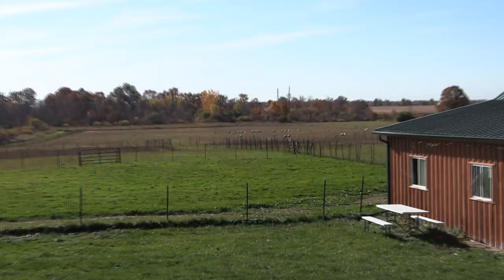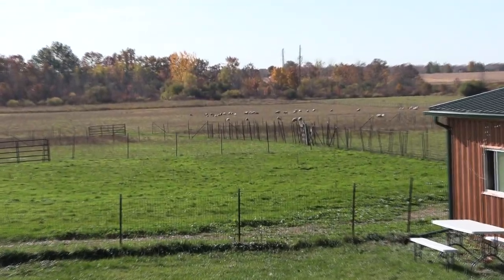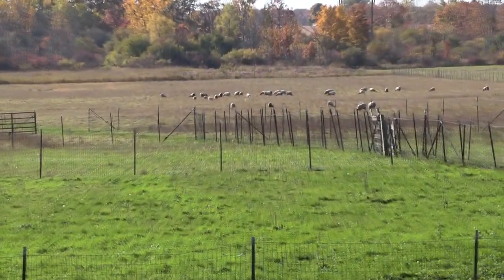What I have to do this morning is isolate the three ewes that are going to be moving on, and then the balance of the flock is going to be going out to the far pasture. I'm going to isolate those three ewes because I'm not going to be leaving for a couple hours, and if I let them go way out there, I'll never be able to get them back in. So they're just going to stay in the barn, have some hay, and relax until it's time to go.